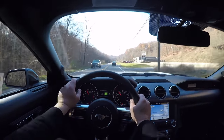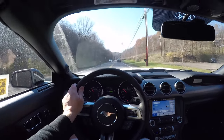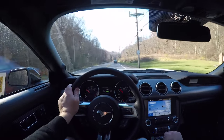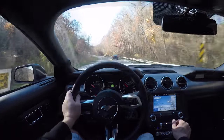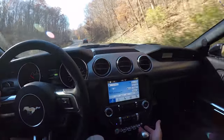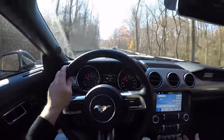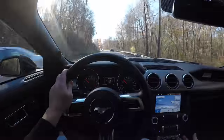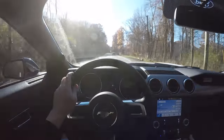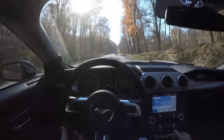For 2017, it is still the same 5-liter V8, 435 horsepower, and 400 pound-feet of torque. It's an excellent engine. And we're gonna go ahead and put this vehicle in sport mode. Just use the toggle switch here, and you'll see it on the middle instrument cluster. Normal, sport plus, track, and then snow and wet mode. We go ahead and put it in track. That turns off all the traction control settings and everything here.